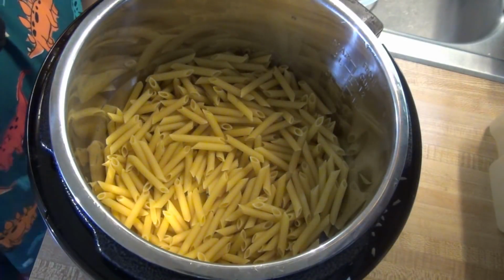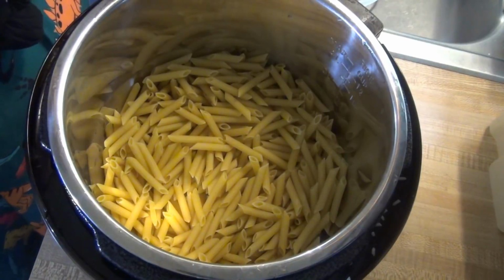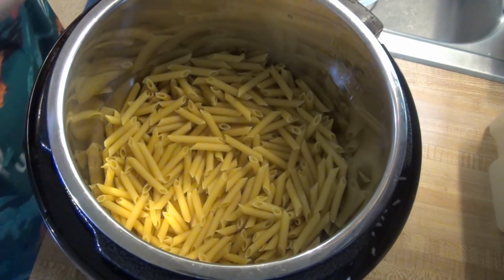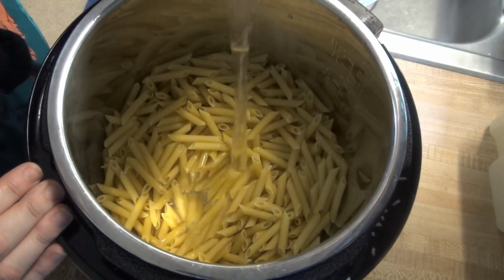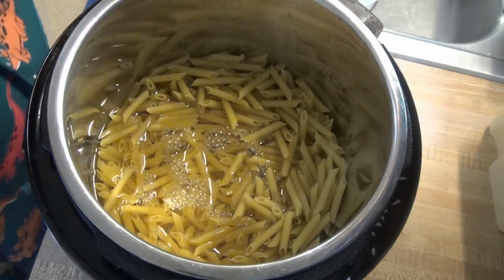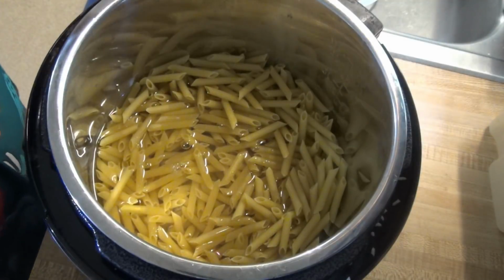To go with our tilapia, I'm going to be making some garlic butter noodles. In here I have 1 box of penne noodles. I'm going to add in 4 cups of water. I have never done this before. I'm just kind of modifying the recipe that I used for mac and cheese. So I've got 4 cups of water, the 1 box, 16 ounces of penne.